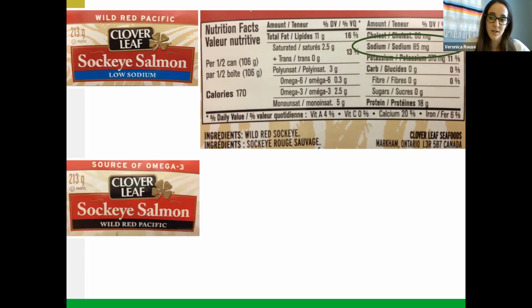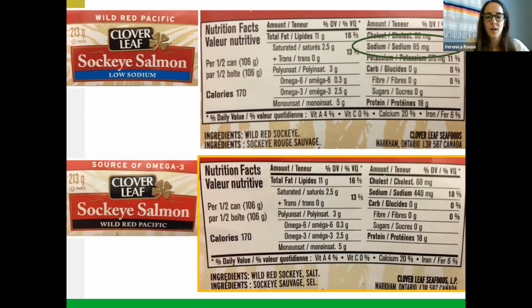And then if we compare it actually to the regular canned salmon, you can see there's no health claim on the front of this package. The serving size is the same at half a can, but the sodium has drastically increased. So it's increased from 4% of our daily value to 18% of our daily value. And if you look at the difference too with the ingredients, it only has two ingredients there, but it has salmon and salt. So all you see is that they've added salt to this, and they've added a lot of salt, and it is no longer a low sodium option.